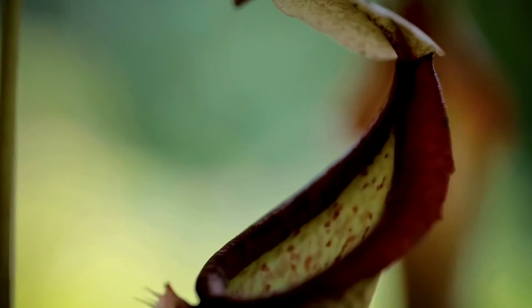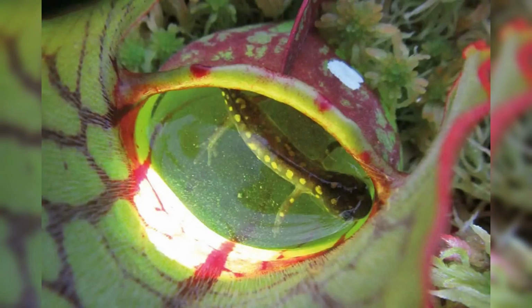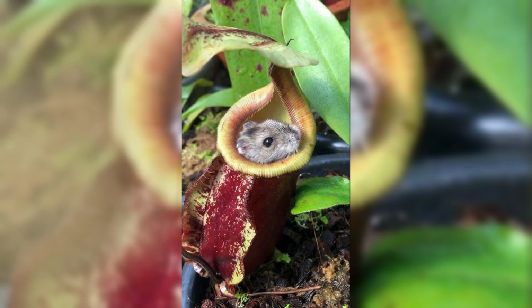Some giant Nepenthes species have evolved to trap larger prey such as frogs, salamanders, and even rodents. In tropical rainforests, scientists have discovered the skeletal remains of small animals inside the deep pitchers of these plants.